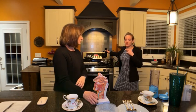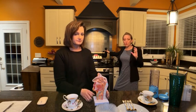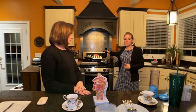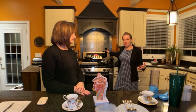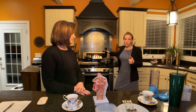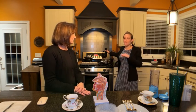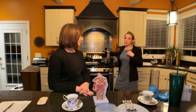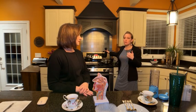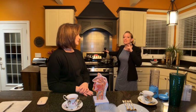I specifically address the reflux through food and what you're eating and what changes you can make to limit that amount of reflux, because whether it's silent or not, it will cause problems in the long run. So we want to mitigate those problems as soon as possible. Preferably, I would love to catch people before they end up with dysphagia, but most of the time you don't know you have a problem until it's affecting swallowing.